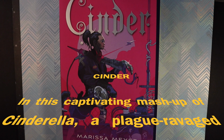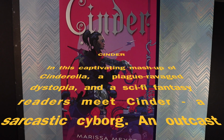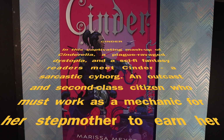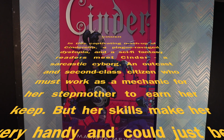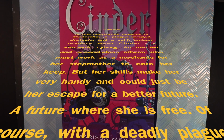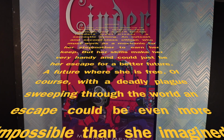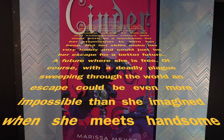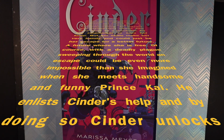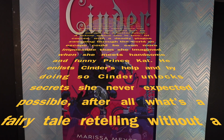In this captivating mashup of Cinderella, a plague-ravaged dystopia, and a sci-fi fantasy, readers meet Cinder, a sarcastic cyborg, an outcast and second-class citizen who must work as a mechanic for her stepmother to earn her keep. But her skills make her very handy and could just be her escape to a better future. A future where she's free. Of course, with a deadly plague sweeping through the world, an escape could be even more impossible than she imagined when she meets handsome and funny Prince Kai. He enlists Cinder's help, and by doing so, Cinder unlocks secrets she never expected possible. After all, what's a fairy tale retelling without a little magic?